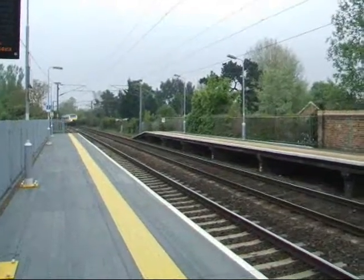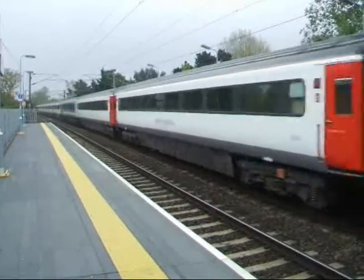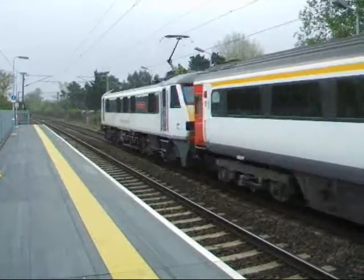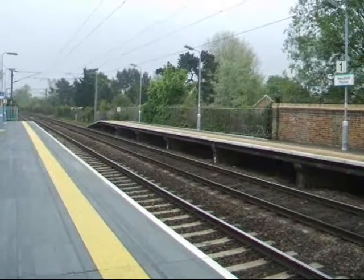Right, we've got another Norwich bound Mark 3 set now, about to pass through Needham Market Station. There it goes, with 90 007 on the rear, on its way to Norwich.